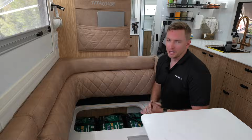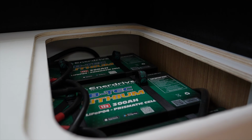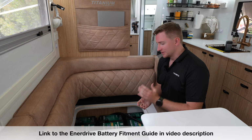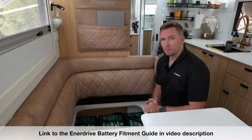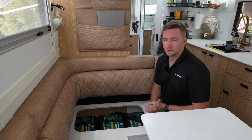This is a big part of the new standards, and there's quite a bit of confusion around it. So just clearing up a few things from Enerdrive's side, we have our battery fitment guide available on our website. If you have any questions, make sure you have a good look over that one first, and if you still have queries, feel free to reach out to us. We're more than happy to answer anything for you.